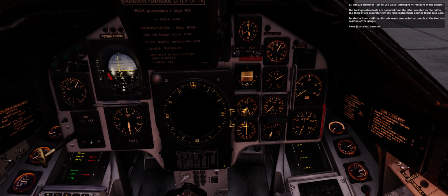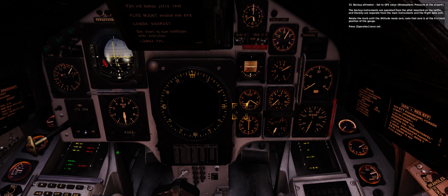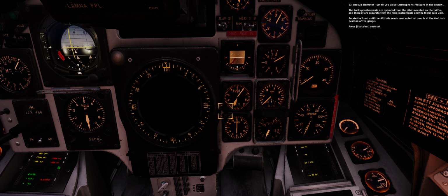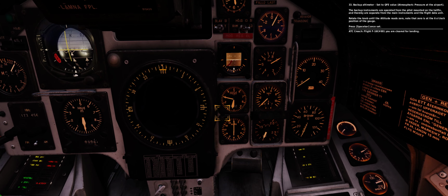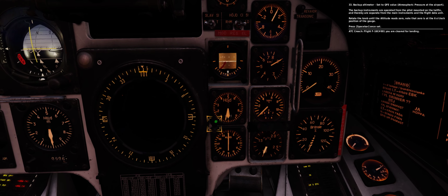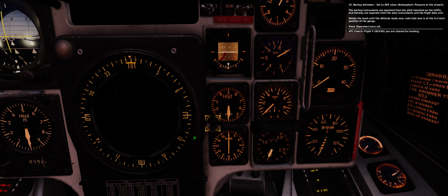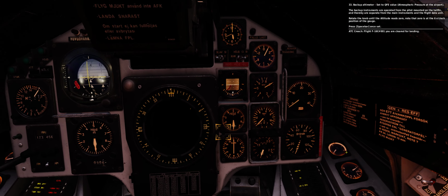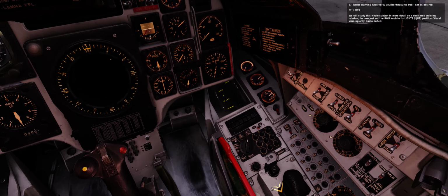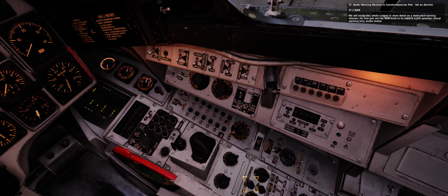Backup altimeter, set to QFE value, atmospheric pressure at the airport. The backup instruments are operated from the pitot mounted on the tailfin, and thereby are separate from the main instruments and the flight data unit. Rotate the knob until the altitude reads 0, note that 0 is at the 6 o'clock position of the gauge. Press spacebar once set.